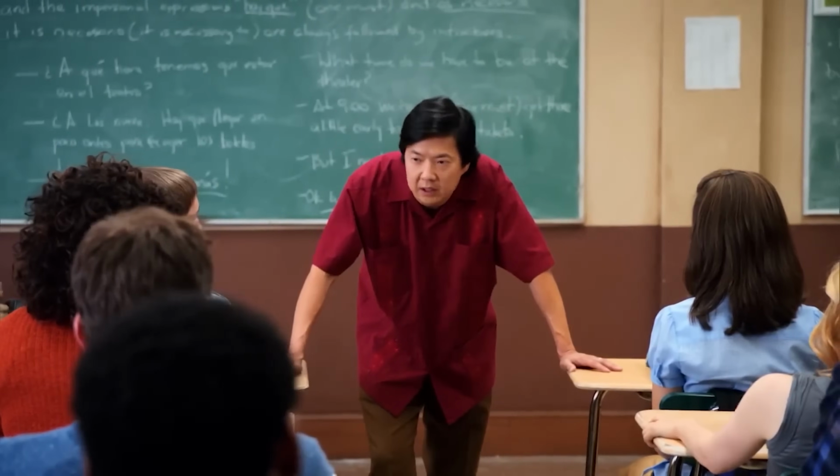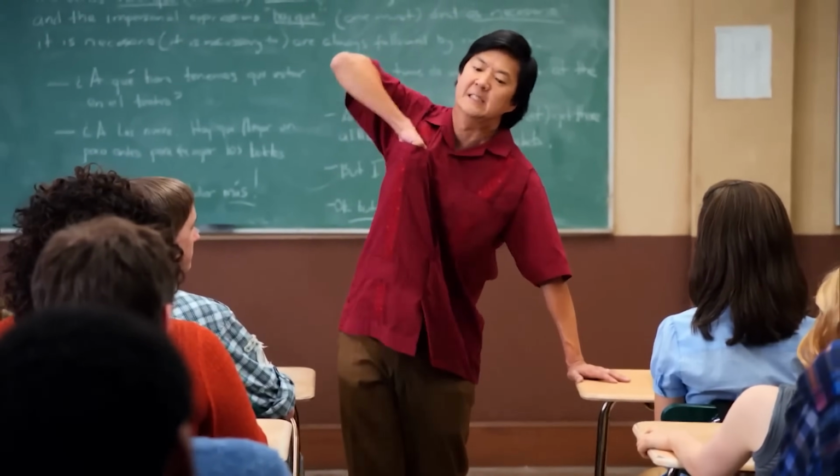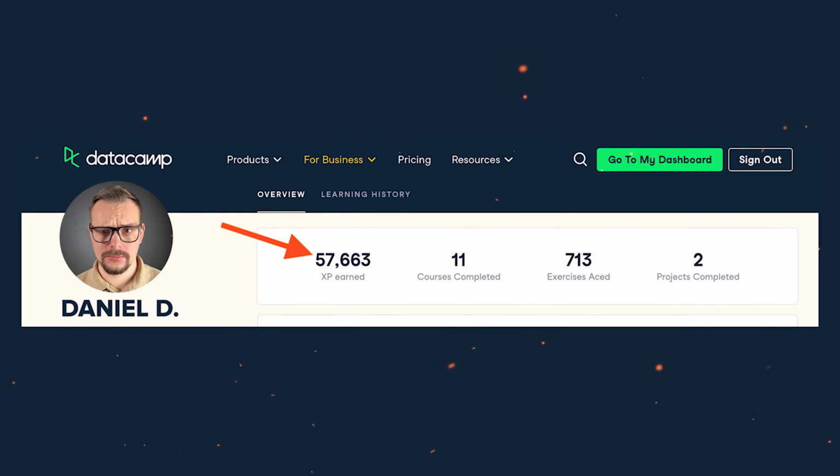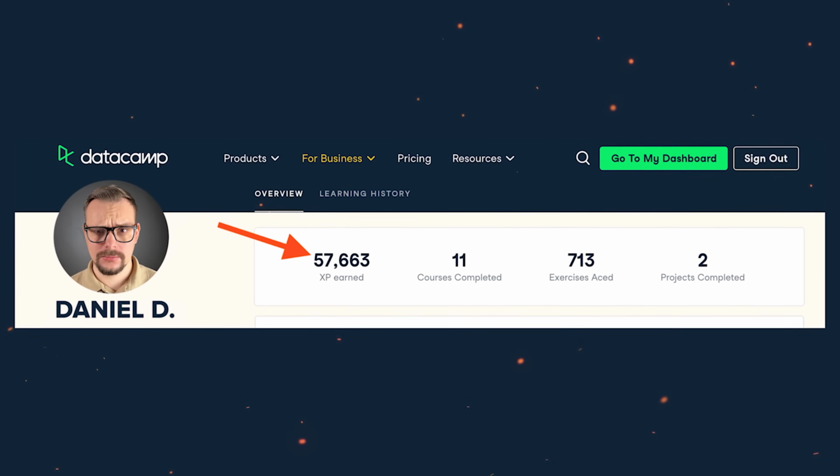Gamification. And finally, Datacamp offers this cool feature for students. It's called XP, or Experience Points. Basically, you earn these points by finishing courses and doing other stuff on the side. It's kind of like leveling up in a video game.